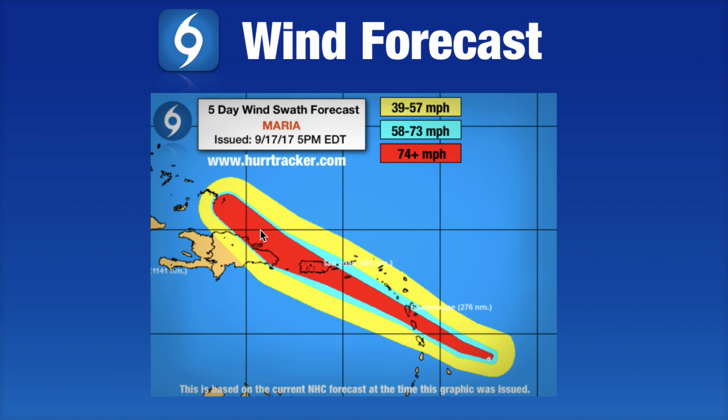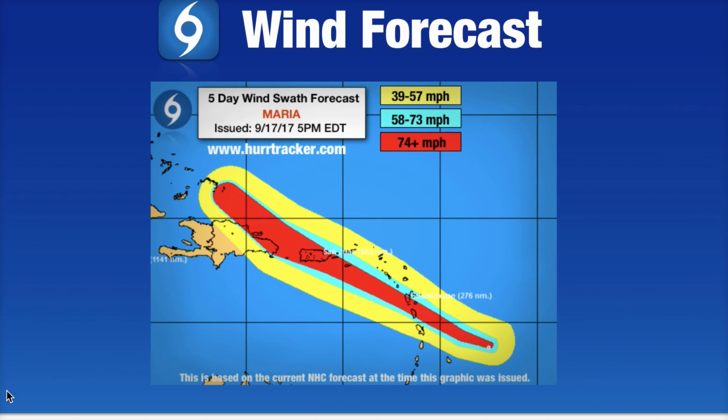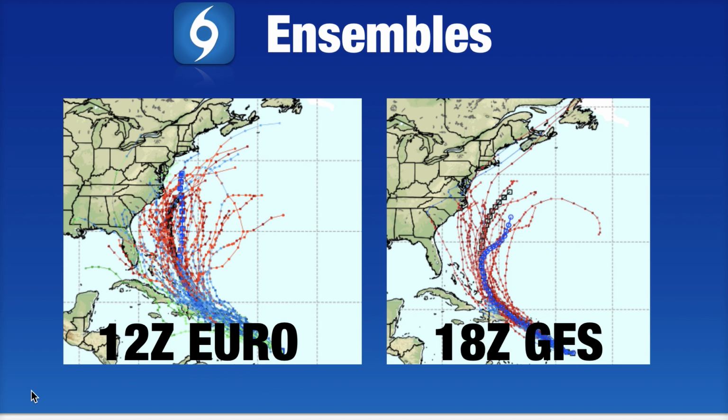So definitely a high impact event. Again, make all final preparations. They should be completed no later than Tuesday p.m. as Maria is heading your way.